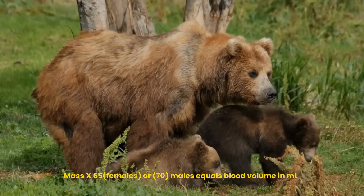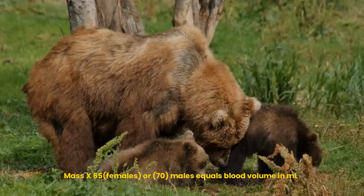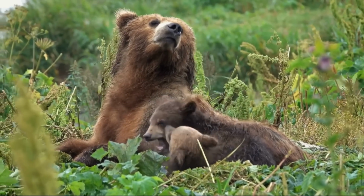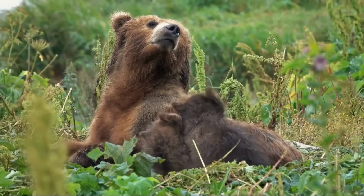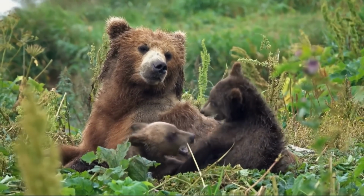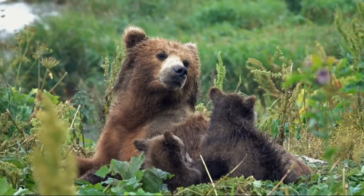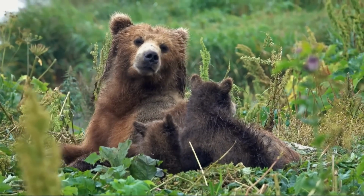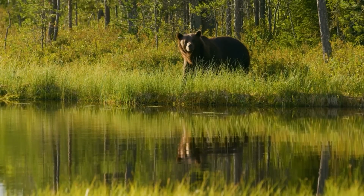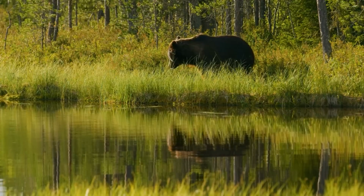Now, don't get ahead of me. I know bears and humans are completely different, but to develop a baseline of how much blood volume a bear has, we will use this formula. Let's say a sow brown bear has a mass of 180 kilograms. Using the above formula, we would have the following calculation: 180 kilograms multiplied by 65 milliliters, which would give us 11.7 liters of blood volume. That is equivalent to about 3 gallons of blood for what is considered a small sow bear. This is important to understand because when an animal has thinner blood and a higher volume, the blood on its blood trail may appear to be plentiful and fatal.